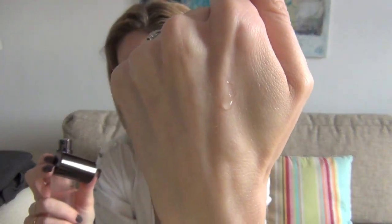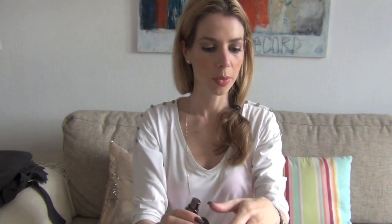It's a good primer. It is a weird texture. It looks like that on my hand. I would describe it as a combination of silicone meets oils. So it's got some essential oils and some hydration through the oils, but then it is a silicone feel as well. So they've struck a good balance of having a nice hydrating but silicone based primer.